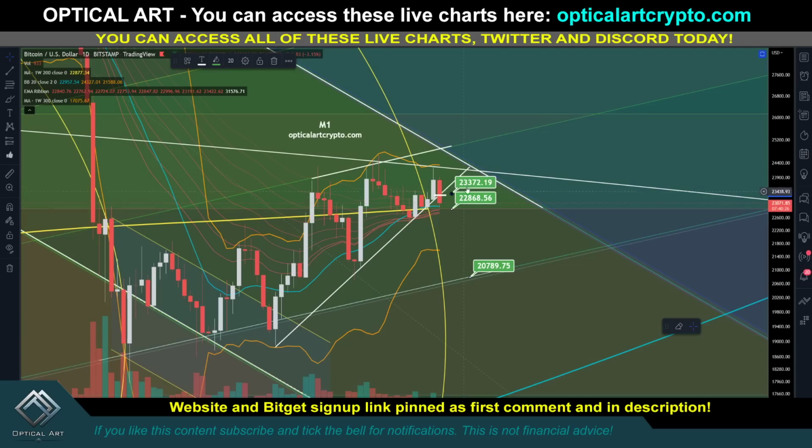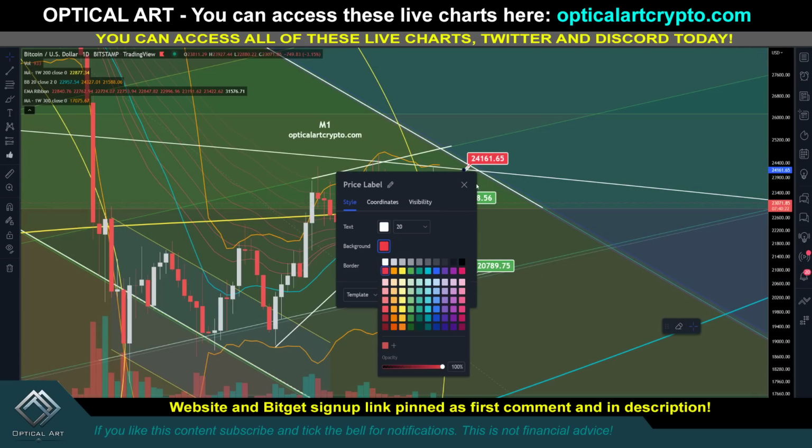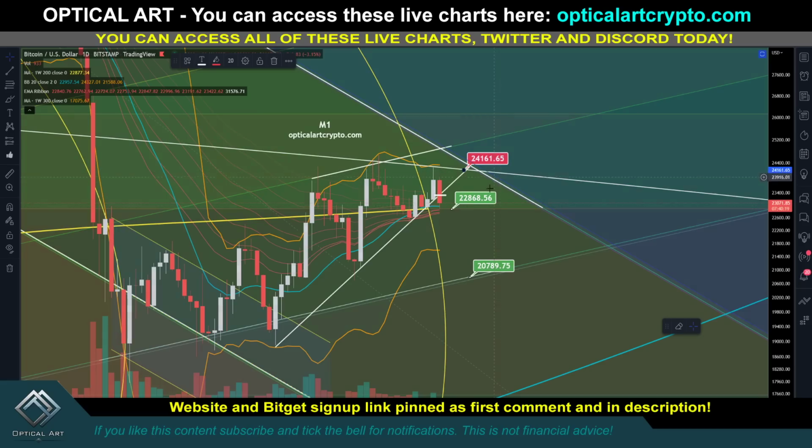If we do push up, I do think this ring will be the top. I would like to push up again because I would like to get a short in. So if we do push up, a likely top, again, that fib circle has nailed tops. 24,161 around that area, it seems like that's the top.